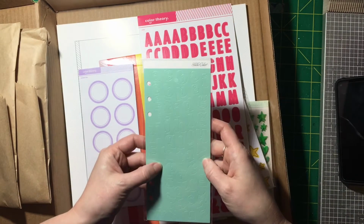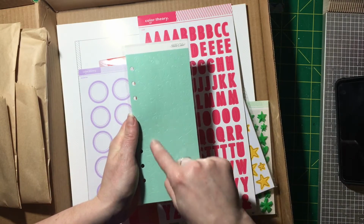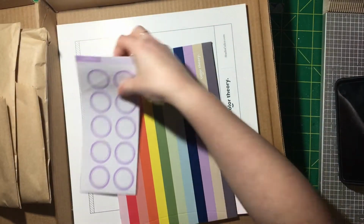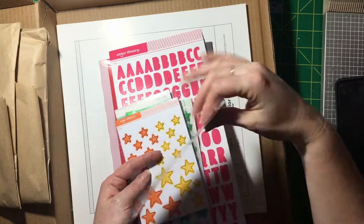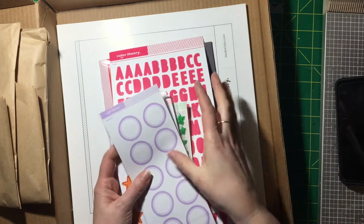I don't know. This is the color for the Paper Issues challenge for Monochromatic Fanatic, seafoam this year, or this month. I'm gonna use those. We got that. Circle labels. Oh, there's two-sided. Oh my gosh. I wonder if these would fit in my albums too. That I got. So purple, like a lavender.